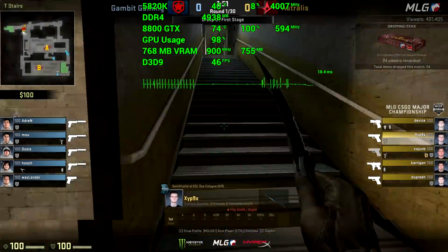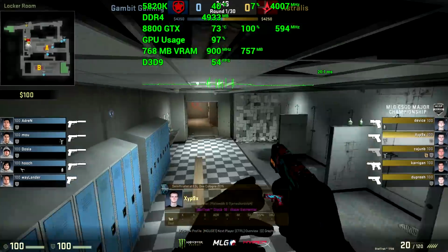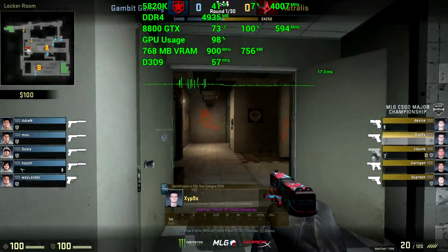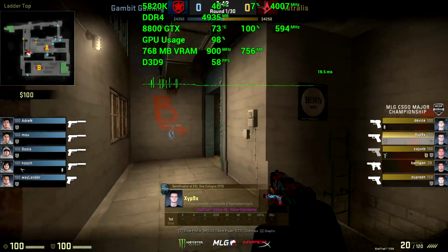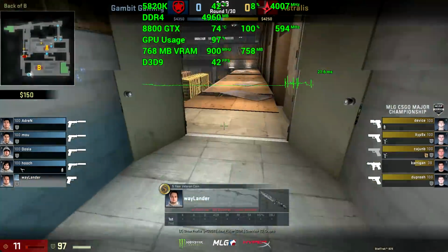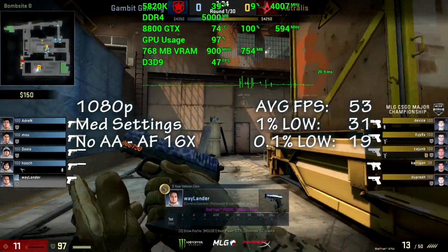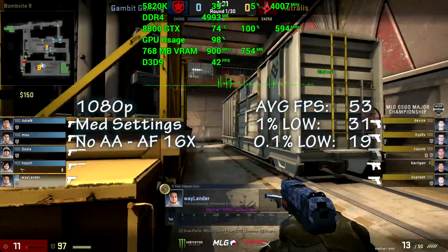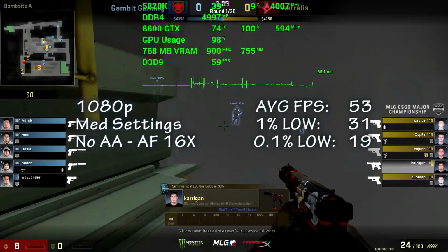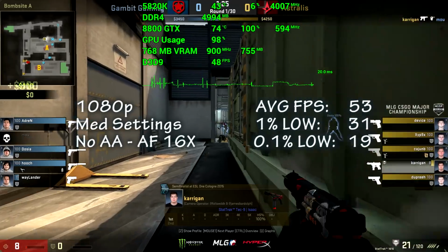Next up is CSGO. Since I'm terrible at this game, I loaded up a professional match on the train level, which appears to be one of the most demanding levels that I've seen thus far. At the medium preset with no AA and 16x AF, we saw an average frame rate of 53. Also, frame times didn't look that great in some areas of the map, but I also wanted to mention that in less demanding maps, our frame rate was well over 60 FPS.